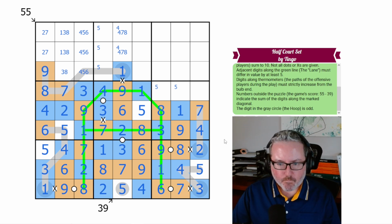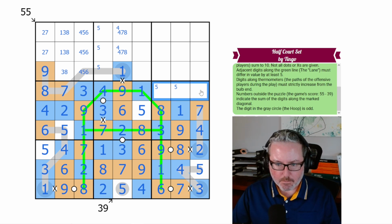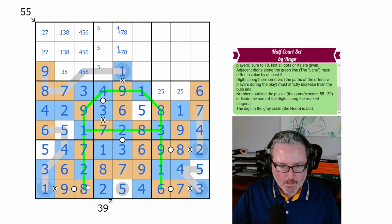Okay. What about these digits? We can probably figure something out here, right? So we have to have 2, 6, and 5. This can't be 2 or 5, so it's 6. These must be from 2 and 5. And we don't have anything just yet determining that, so... Now our German whisper is completely done. All of our X's and our Kropki dots are done.